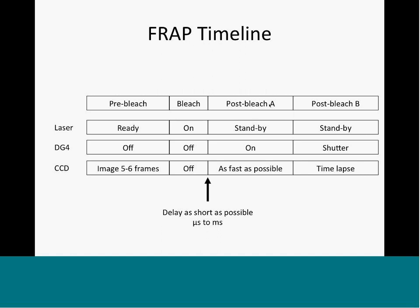So in the pre-release, we set the laser at high power, so we're ready to go, not in standby mode. And the TG4 will be at a slow focus off, and the TCD will be in its 5 or 6 frames. Typically in experiments we're looking at rapid patterns, then we're in a dimensional point.